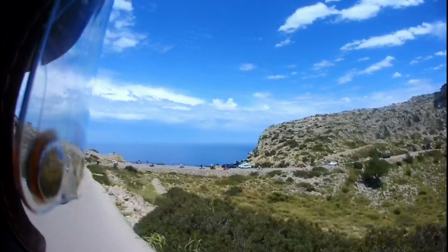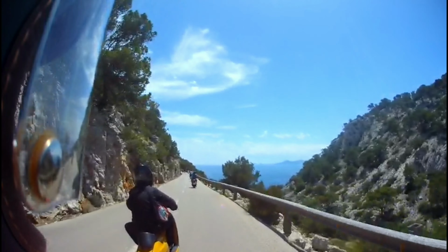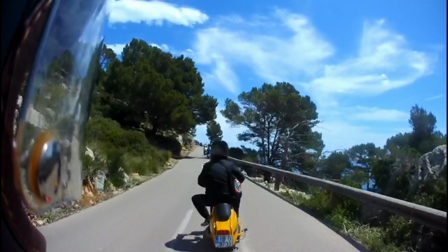Absolutely fantastic. Look at that road. Look at that view. It was even better in the flesh, you know. I think you had to be there to fully appreciate it. But it was very, very dramatic. Absolutely amazing.